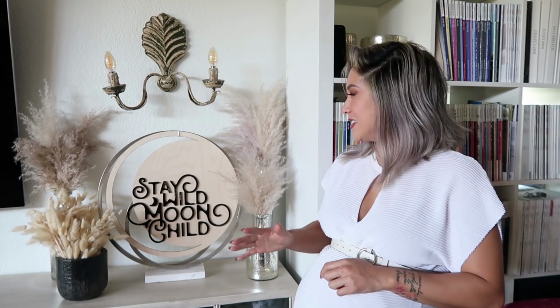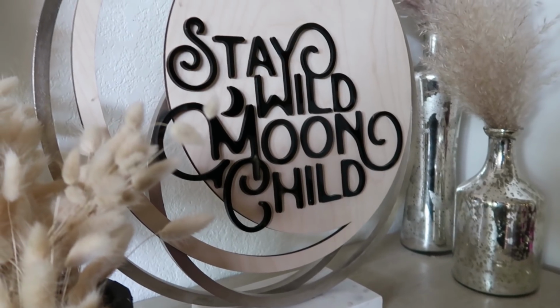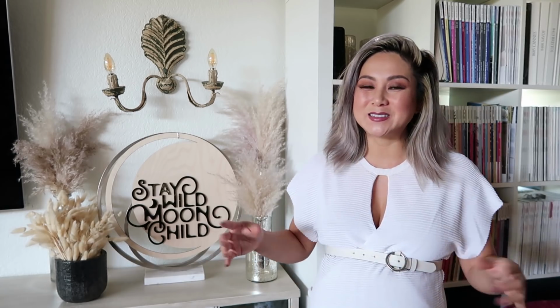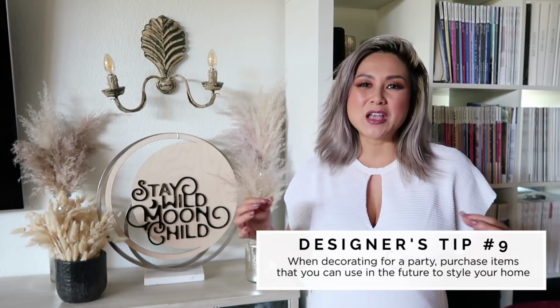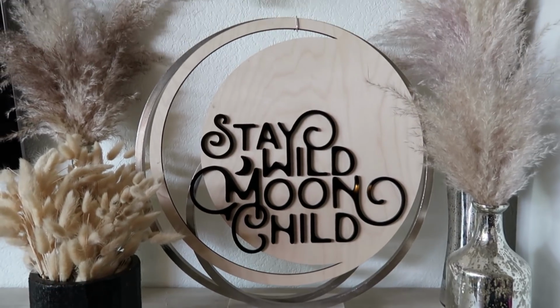Here's another decorative piece you might remember from my baby shower. It's my favorite sign, Stay Wild Moonchild, and this is an ode to baby girl that's coming. When I custom made this piece, the intent was to put it on display in my home after the baby shower. What I hate is to throw these extravagant parties, whether it's a baby shower, a birthday party, or a wedding, and then you throw out all of the decorative items that you custom made specifically for that event. The next time you purchase something or DIY something, think about all the ways that you can display it in your home afterwards so that you can remember it for years to come.